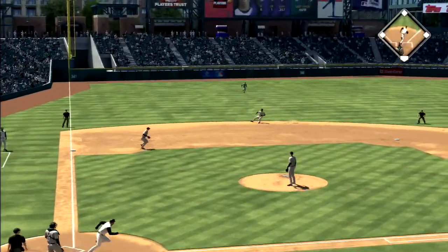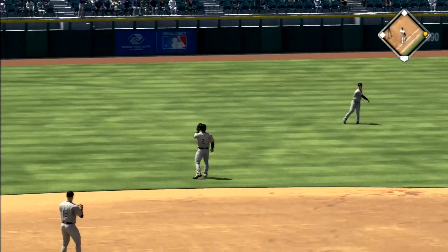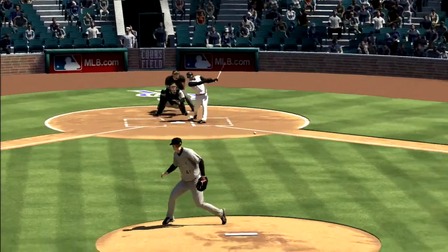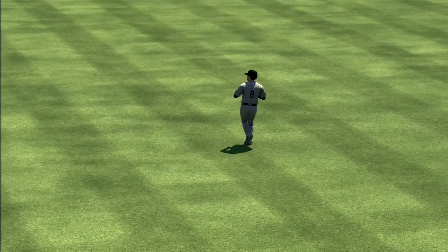And the first pitch is bounced on the ground to Ramirez at short. Oh, and it goes right past him out there at short. Well, this is what you call a little matador defense. Olé! This one scoots right by him.